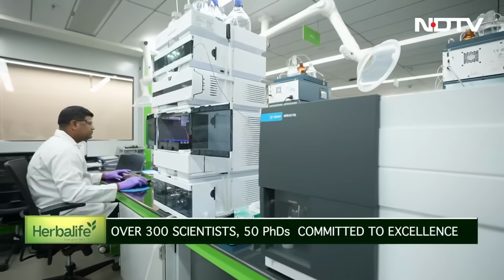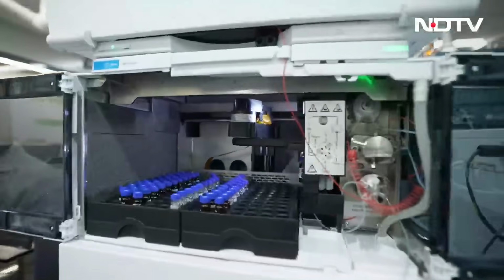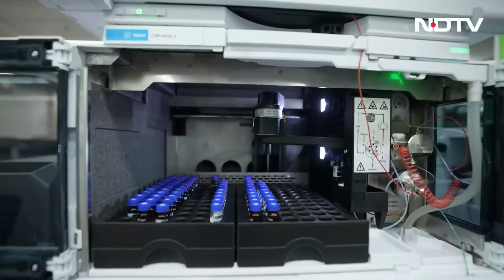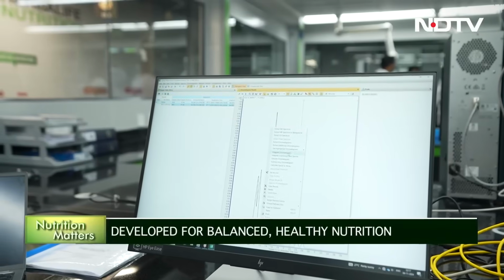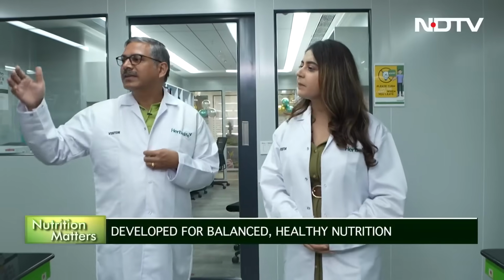Mr. Ashutosh, some really complex and sophisticated machinery is seen here. Could you tell me how these add to the nutritional profile of the product? Each machine which is housed in this particular room is meant for a different kind of analysis. If we see, these are the two equipments, one this and one back of this.